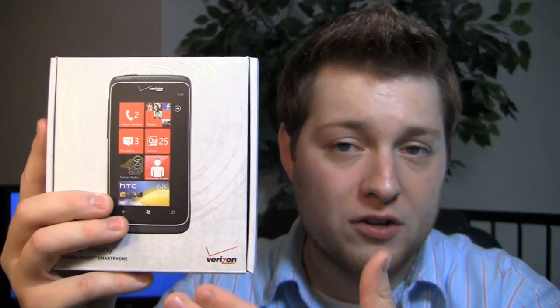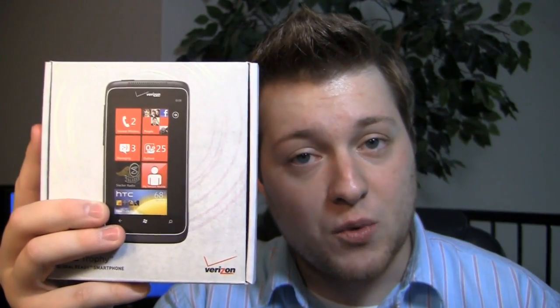HTC Trophy, available now at Verizon for $149.99. It's one of several devices that launched today. The Droid X2, the Xperia Play, the LG Revolution, and this. So quite a few phones to choose from today and just in general with their smartphone lineup. It's the first Windows Phone 7 device on the nation's largest wireless carrier.